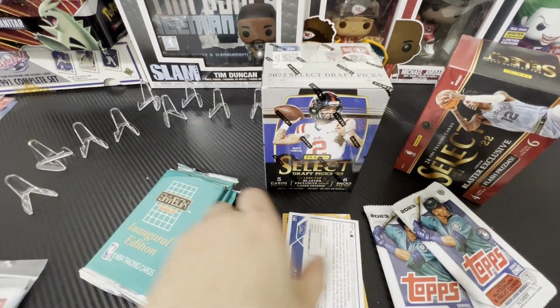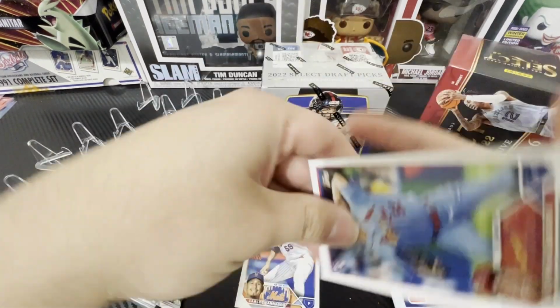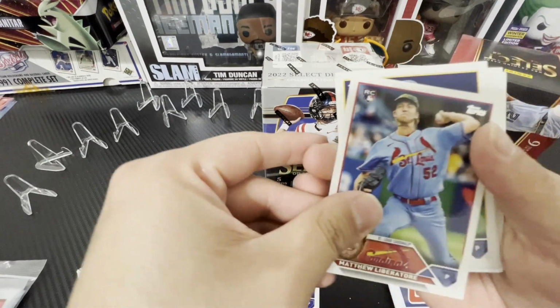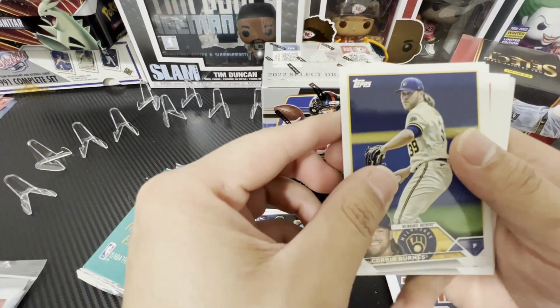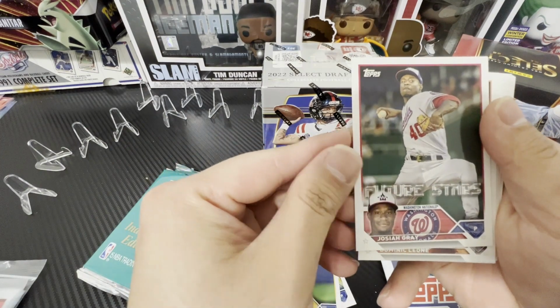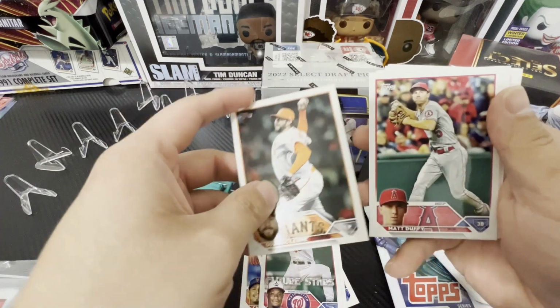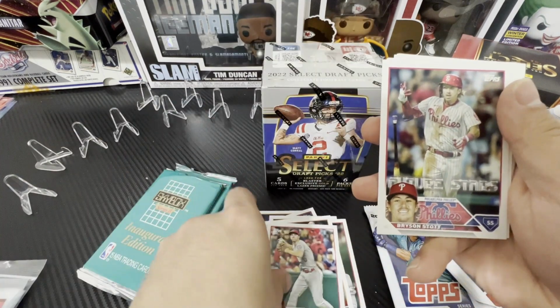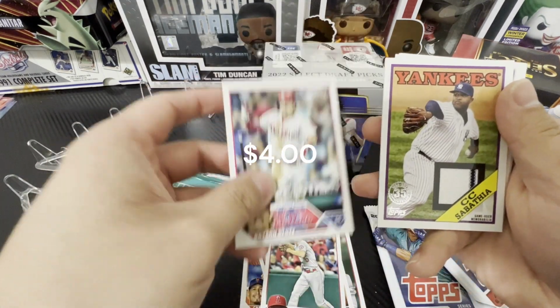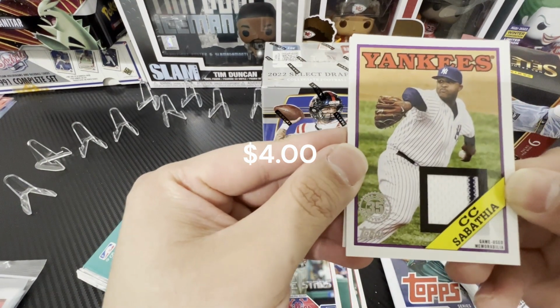Okay, let's see. New York Met Carlos Carrasco. Oops, that's upside down. Matthew Liberatore, Corbin Burnes, Josiah Gray, who was a rookie last year, Dominic Leone, Matt Duffy, Byron Buxton. I'll stop. There it is! CC Sabathia, memorabilia.